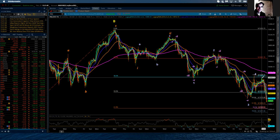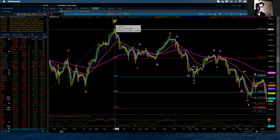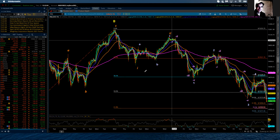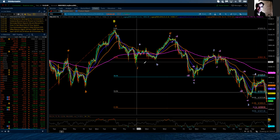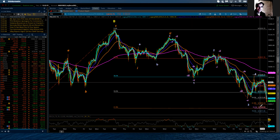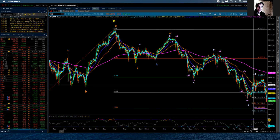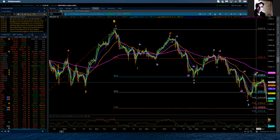And so, quick review, continuing to count a 5-wave sequence down on an intermediate degree, whether that's going to be a C wave or a wave 3, yet to be determined. It is a 5-wave sequence down, and it will consist of 5 waves of minor degree, of which we have minor 1 and 2 complete, and will remain in the process of counting out the minor 3rd wave. Within that, we will have 5 waves of minute degree, which we have 1, 2, 3, and 4.